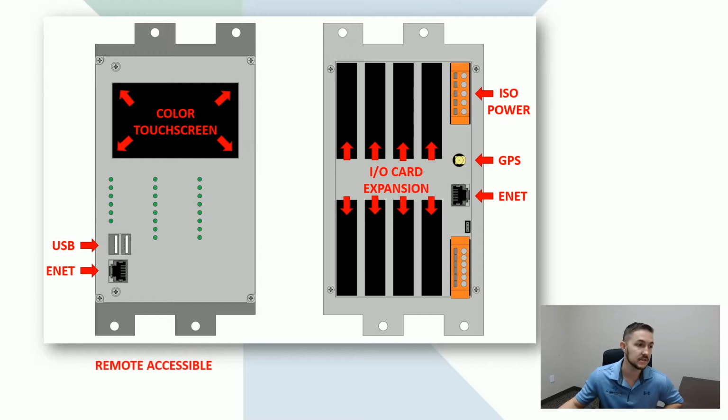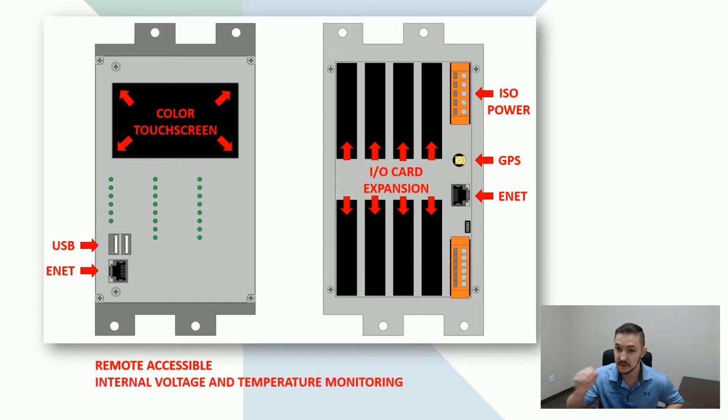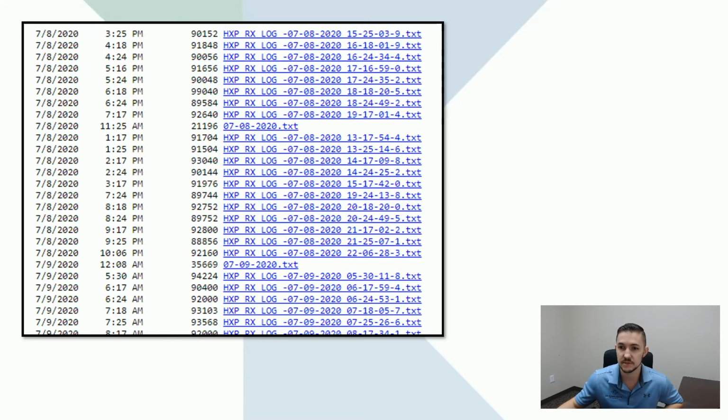The RMD is remote accessible and has internal voltage and temperature monitoring. It's also got 16 programmable LEDs to map inputs or statuses for quick indication. It also has an isolated RS-485 expansion port, which allows for any form of I/O or application expansion. We've used it to expand inputs when monitoring multiple loops installed onto roadways, and we've also given it support to grab quarter-second logs from HXPs.